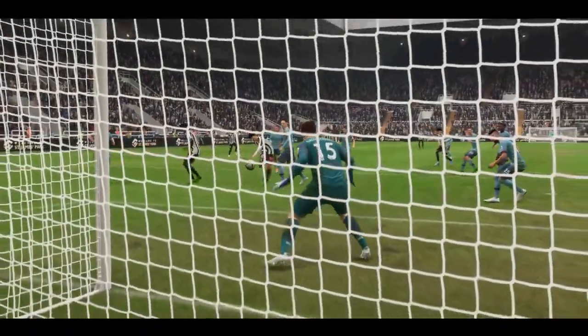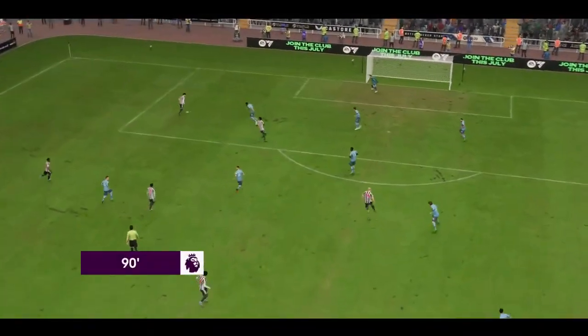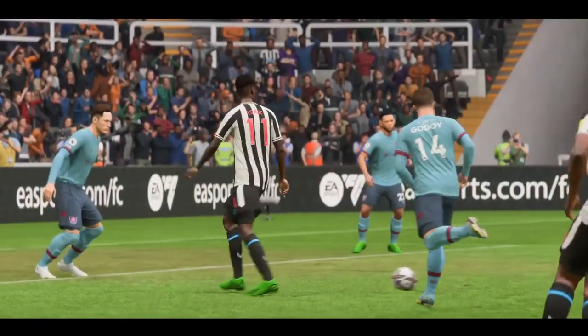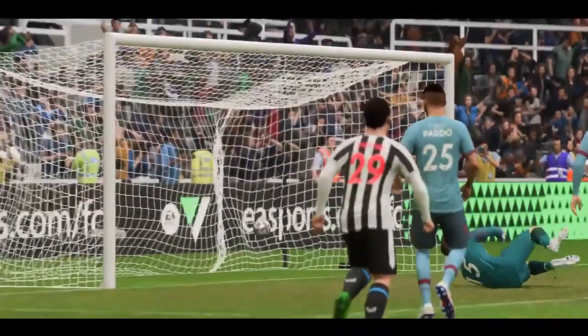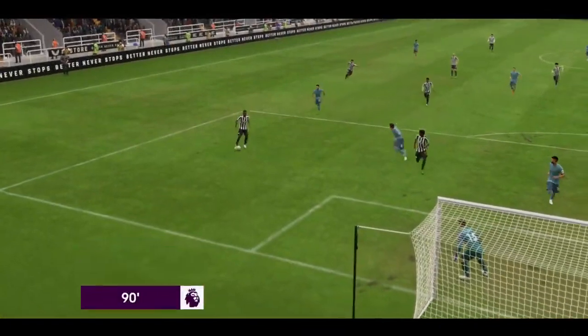Oh, there it is! It's one goal after another, and it speaks to the quality of that performance. And it's with Isak. There it is! A fantastic goal, and no wonder he's off celebrating. Oh, that's a well-timed pass.